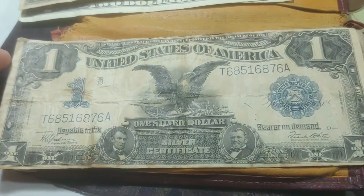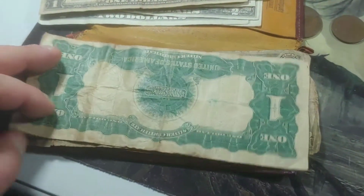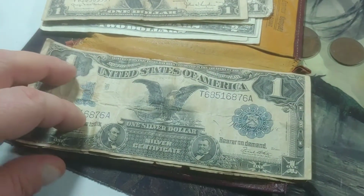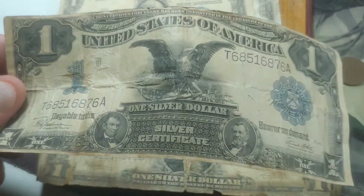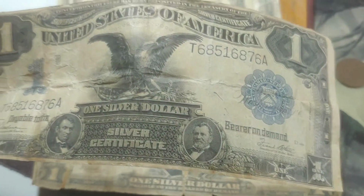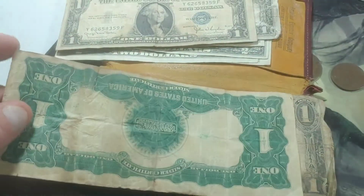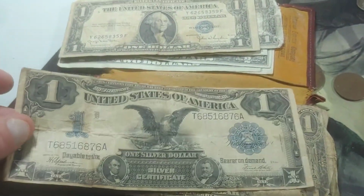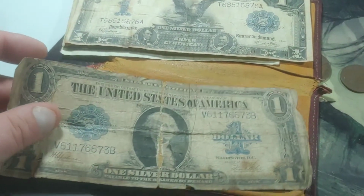Here's some more silver certificates. This one's from 1899, and this is how big silver certificates were. They were usually called large bills, and they were just a little bit different from the regular Federal Reserve notes. This one's cool. It has Lincoln and Grant on it, and it is a common bill, and you can see it has been bent a lot. I think this should just stay in someone's collection and be passed down, because I think it's a really cool part of history. And another silver certificate.